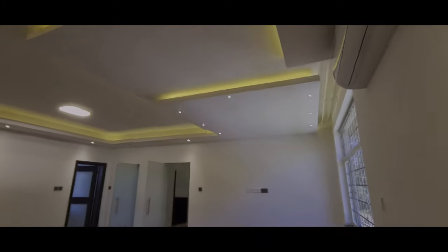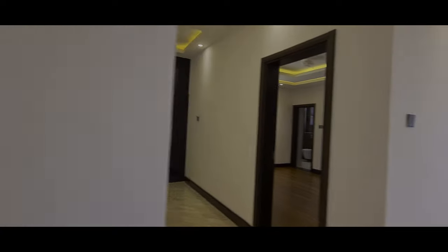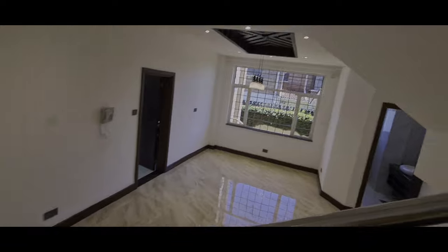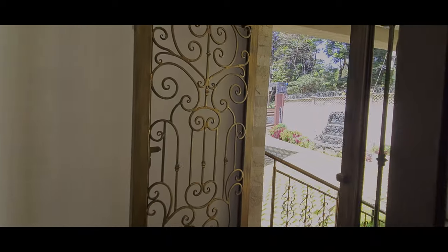So it's time to exit. I'm not going to use the lift. Let me walk to the stairs so you know where I was, because I came in on the first floor with the lift. Now this is the first floor. Two bedrooms. Ground floor. Yeah, so that is everything.